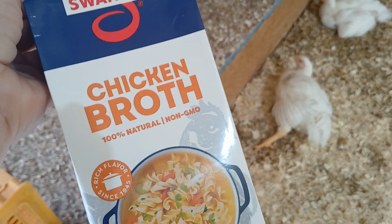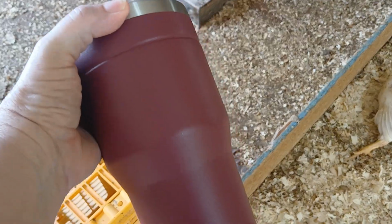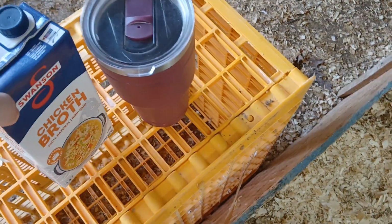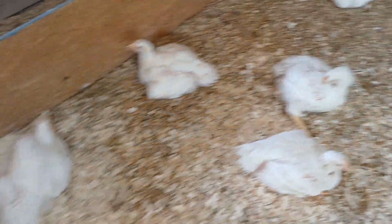What I'll end up doing is I'll heat this up on the stovetop to boiling and let it get good and hot, and then I'll put that in this insulated tumbler, and that will keep it hot for hours. So I can sip on it through the day like a warm beverage. And if you don't want it warm, you can just let it cool. You can also use it like soup, to make a meal.